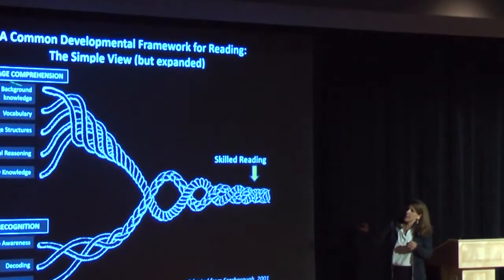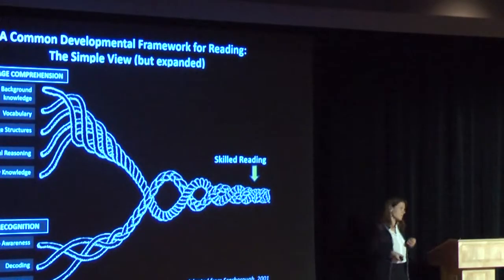If you're able to understand a story, you're probably integrating what you know about background knowledge about that story, and you're integrating the words you're hearing and what they mean. Those are all things you need to understand a story if somebody's reading it to you. And then there are other skills you need to recognize words on the page. We're going to be talking about those a little bit later.